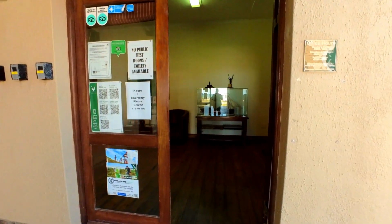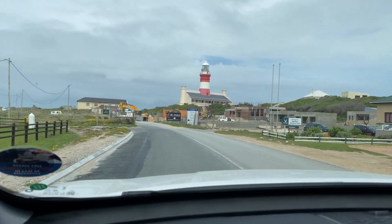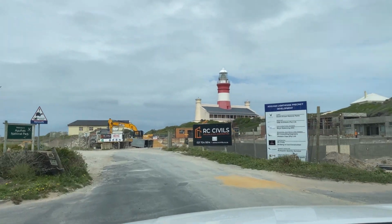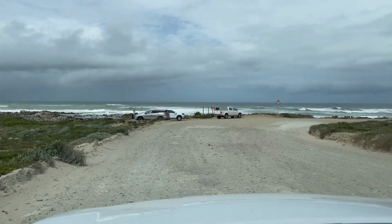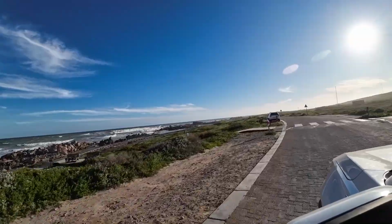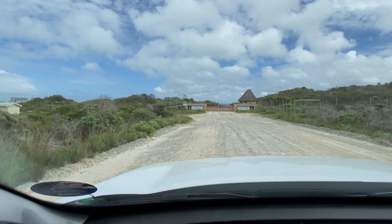We arrived at SANParks reception at 4 p.m, with booking in as seamless as usual, and we were soon on our way to Agulhas Rest Camp. The road to the rest camp is a mixture of paved areas, very bad potholed dirt road, probably due to the very bad storms in the area, and then a lovely bit of tar once you enter the park.